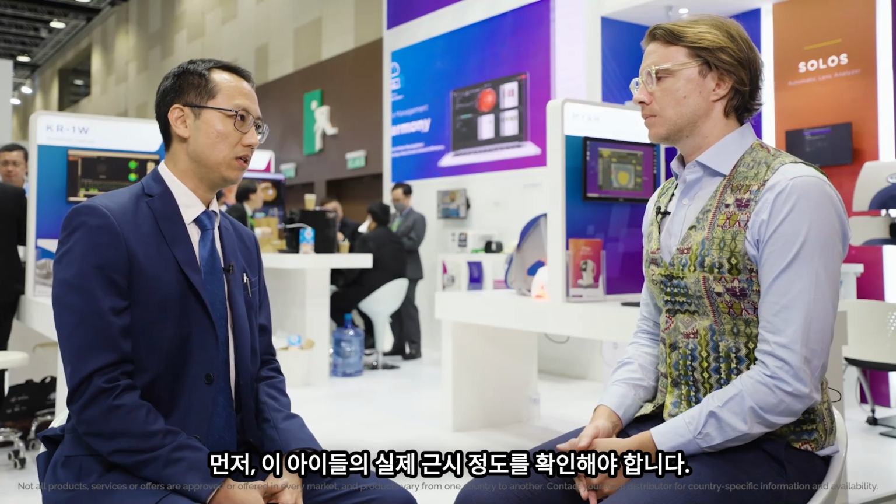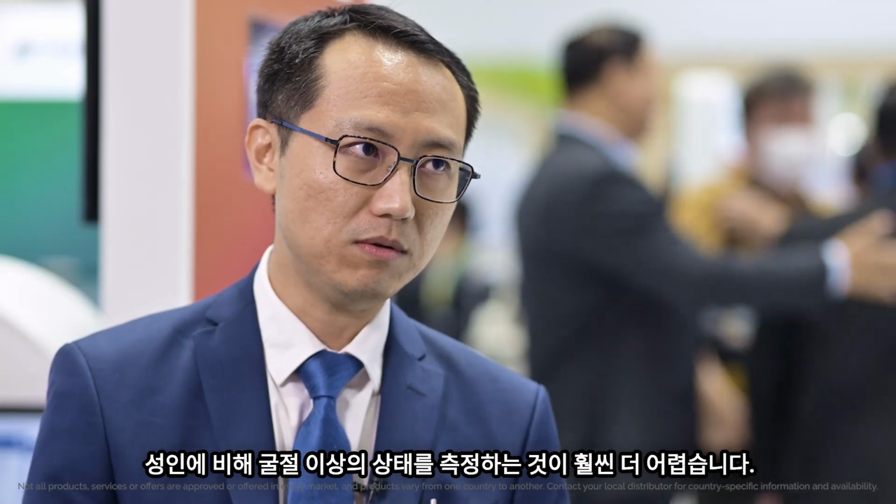First, we need to establish what is the true amount of myopia in these children. Compared to adults, it's a lot harder to measure the true state of refractive error. They have a very strong accommodation ability. So when they accommodate, it falsely increases the myopia artificially when you try to measure it. So to truly measure the amount of myopia, you actually need to give them eye drops to paralyze the focusing muscle in the eye. And then we measure the refraction after we give the eye drops.